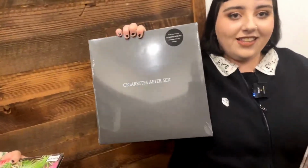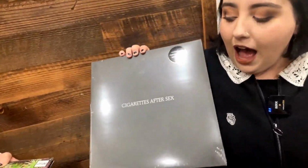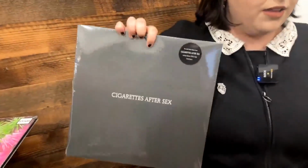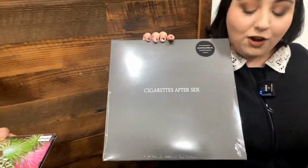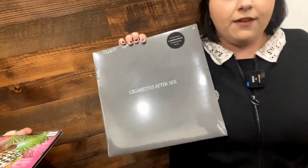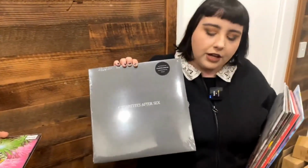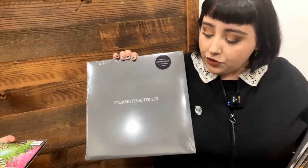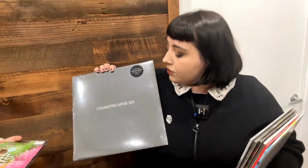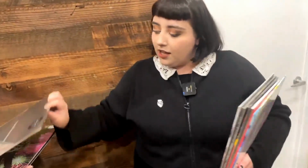Cigarettes After Sex, their self-titled album. Yes, the band's name and the album. It's not just a statement. It's a great band name. An incredible album, kind of dream poppy. If you're a fan of Beach House, you'll love Cigarettes After Sex. Just an incredible album that I love and adore, so I'm very excited that we got this in. And I believe this is pressed on white vinyl, which is exciting.